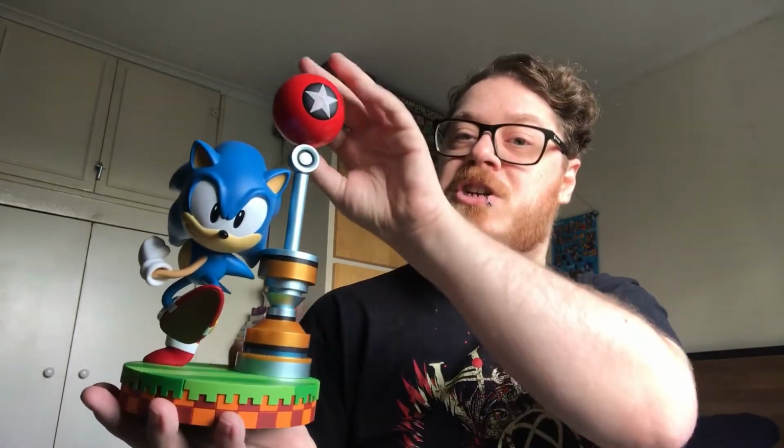Now, I thought maybe this Star Post appears in Sonic Mania, in the Green Hill Zone stage. It doesn't. It's a completely different Star Post design as well. It's actually a bit of a mix between this and the original Sonic 1 Star Post, which is literally just a solid colour, blue or red, depending on whether you've gone through it or not.